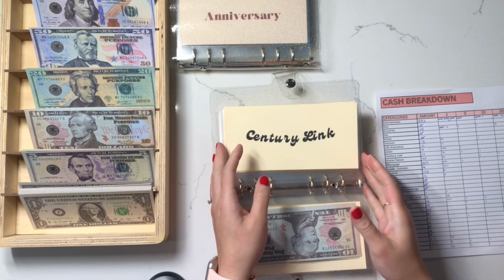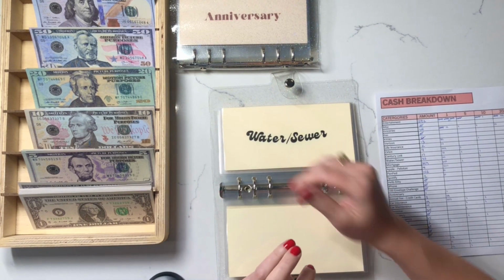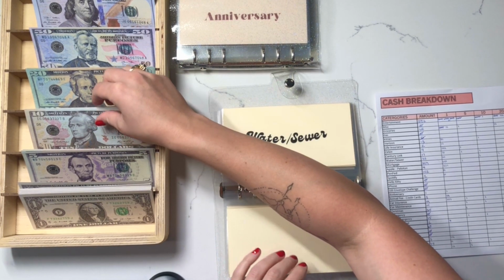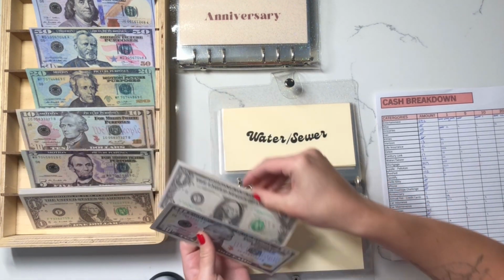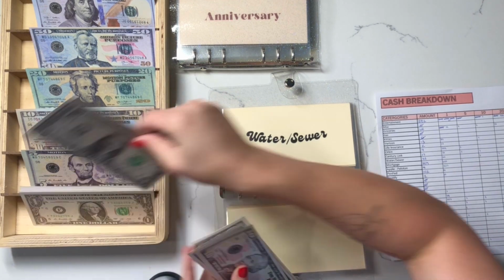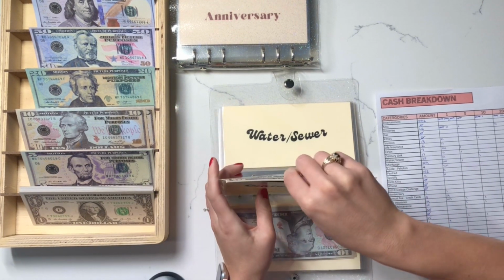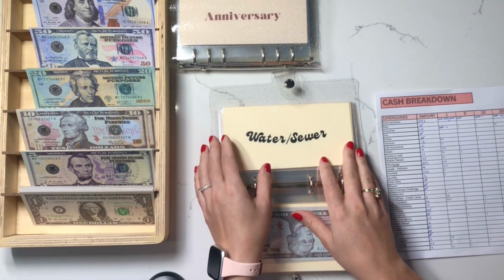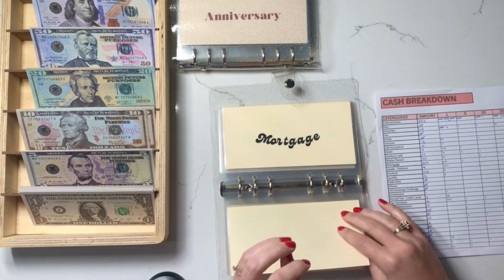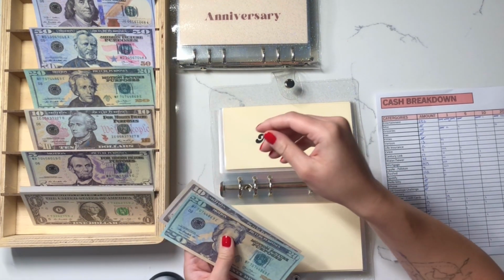All right, CenturyLink, that is my internet, and that is getting 17, and that one is empty because it was due last week. So 10, 15, 16, and 17. And then let's see, water sewer, that was also due last week, so that is empty, and that's getting 33.